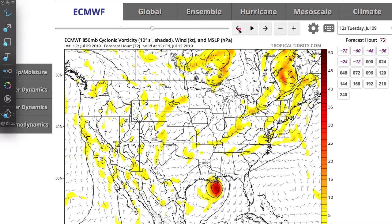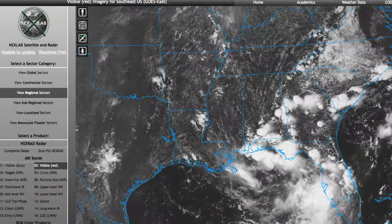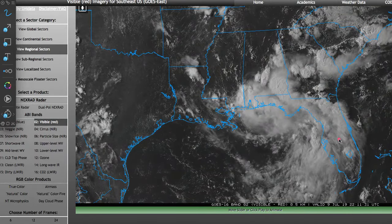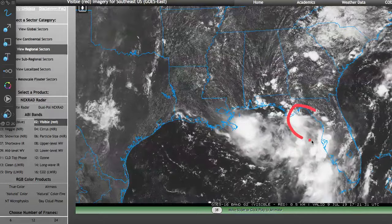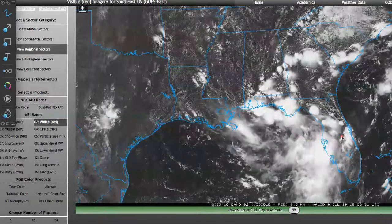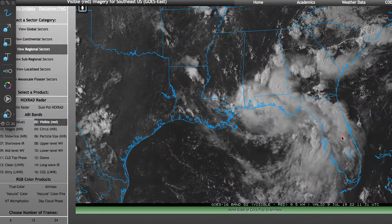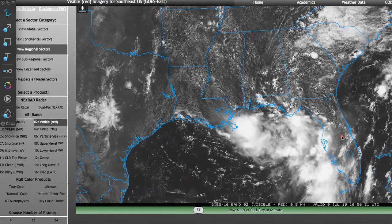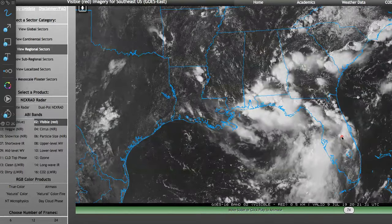So we will continue to watch this over the next few days, especially as we go into tomorrow. But again, looking at the satellite imagery right now, it's trying to get its act together. You can see a little bit of that spin, again, mainly in the mid-levels, the surface circulation back in here. So we'll have to continue to monitor it as we go into tomorrow, and especially on Thursday. A reconnaissance aircraft will be going to investigate it tomorrow, and hopefully give us some pretty good data.